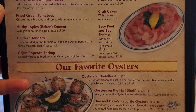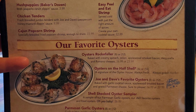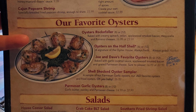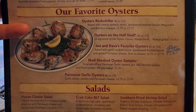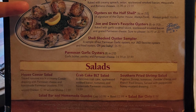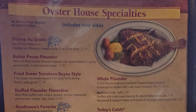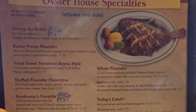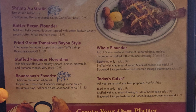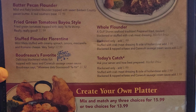Then we have our favorite oysters with oysters Rockefeller, oysters on the half shell, Joe and Dave's favorite oysters, shell-shocked oyster sampler, Parmesan garlic oysters, salads, house Caesar salad, crab cake BLT salad, southern fried shrimp salad, and then the salad bar and homemade gumbo and salad bar only options. Then we have Oyster House specialties, includes 2 sides with shrimp au gratin, butter pecan flounder, fried green tomatoes, Bayou style, whole flounder, stuffed flounder Florentine, Boudreaux's favorite, today's catch, create your own platter.